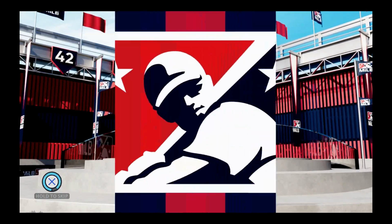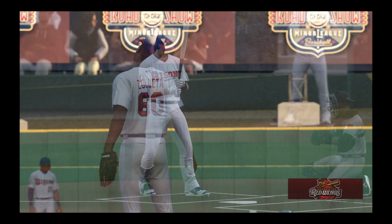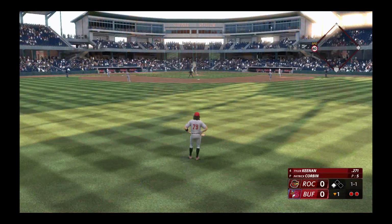Hello, baseball fans, and welcome. All right, there we go. Here's the third baseman, Tyler Keenan. Two hits for him in yesterday's game.